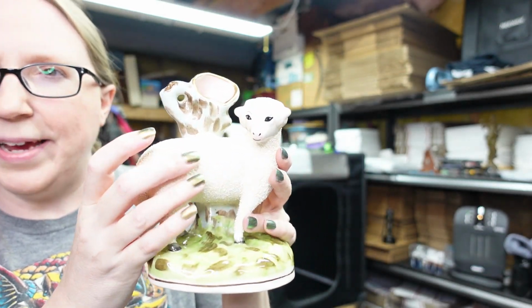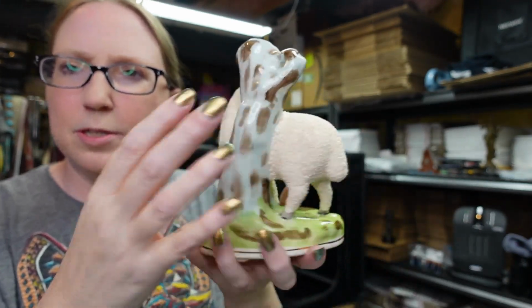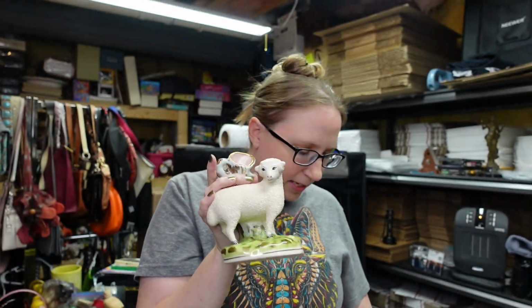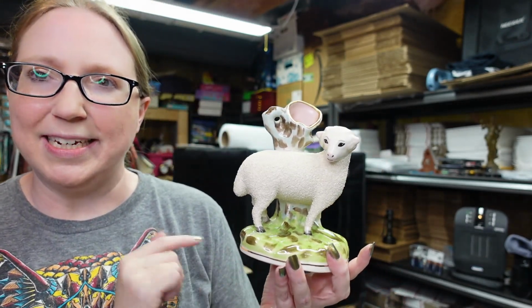I'm not sure why it doesn't like the light. I don't know. Anyway, that's what it looks like. It has that textured kind of sugary feeling to it. This here I have listed on auction, start price $59.99.